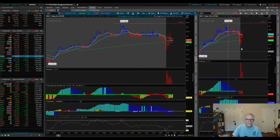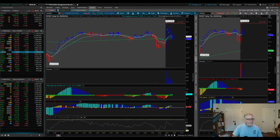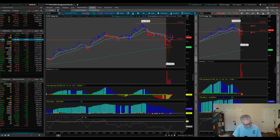Oracle's up 64 cents. Look how choppy Oracle is. Google looking pretty good. Meta's up $10 now, 11. Boeing has puked a little bit on us. So Hood has come down. So out of my list, Boeing, Hood, Apple. Let's look at Apple. Apple is having a hard time. It's going the other direction. Tesla definitely down $7 other direction. Palantir 135. Palantir is looking pretty good. So I'm going to circle Palantir and I'm going to circle Microsoft.